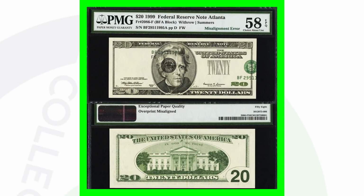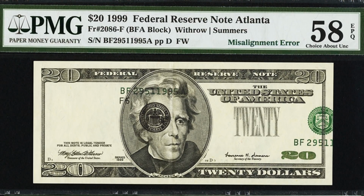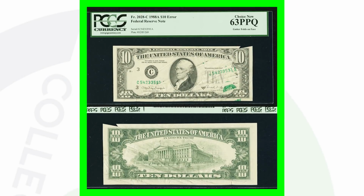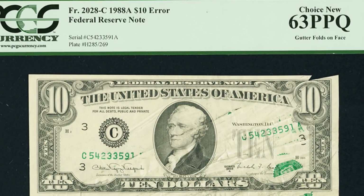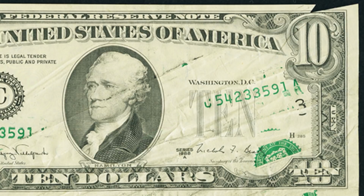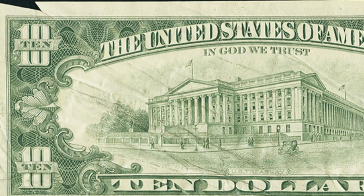Here's another $20 bill from 1999. Now this one here has a misalignment error. You can see that the seals and the serial numbers again are not aligned properly, and that's what gives it some value. This $20 bill sold for over $1,500. Moving right along to an older style $10 bill. This one is from 1988, and this Federal Reserve note here has a gutter fold error on the face. And we can see that taking place. You see the serial number and the seals are not aligned properly because of this gutter fold error. You see the error really well there on the whole right side of the $10 bill. And this bill sold for over $2,900.